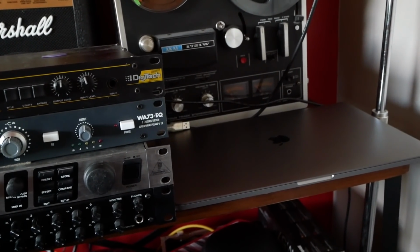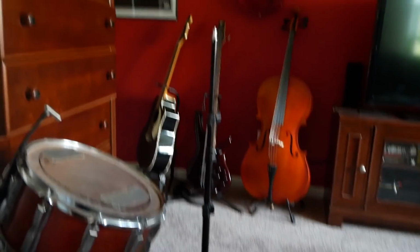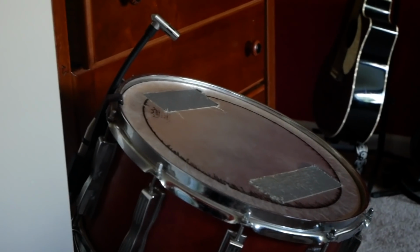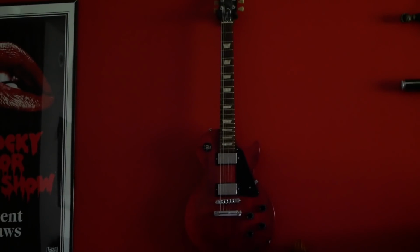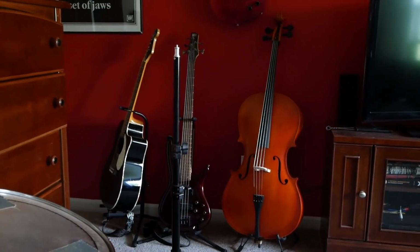This is my computer, and that's my little camera stand where I film some of my videos. And well, there's a snare drum with a mic on it. But yeah, it's a Gibson Studio 2016 Les Paul. That's a bass, a cello, and acoustic guitar.